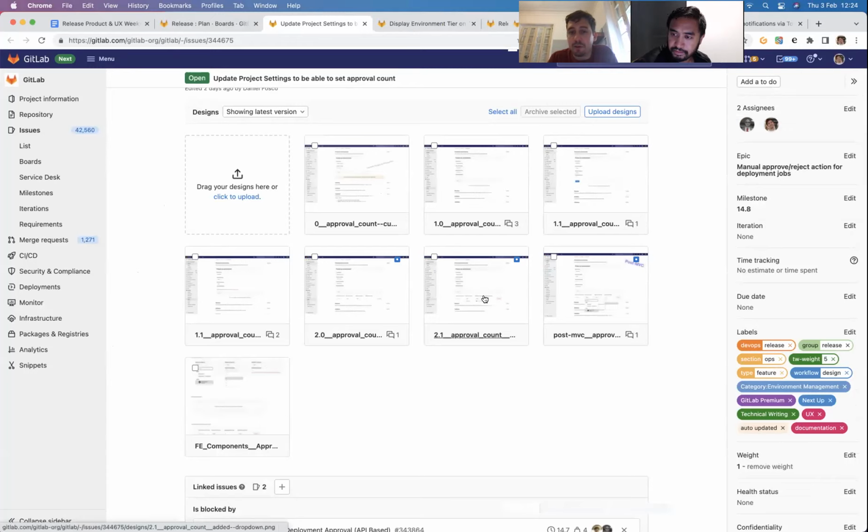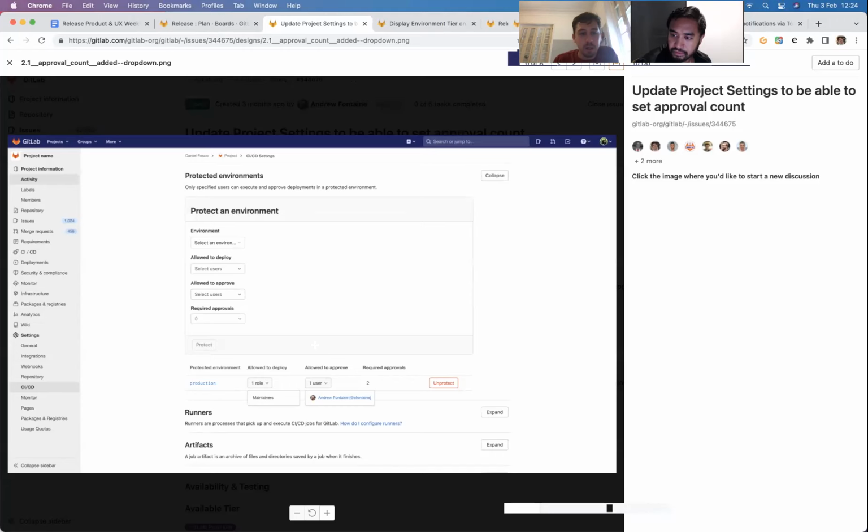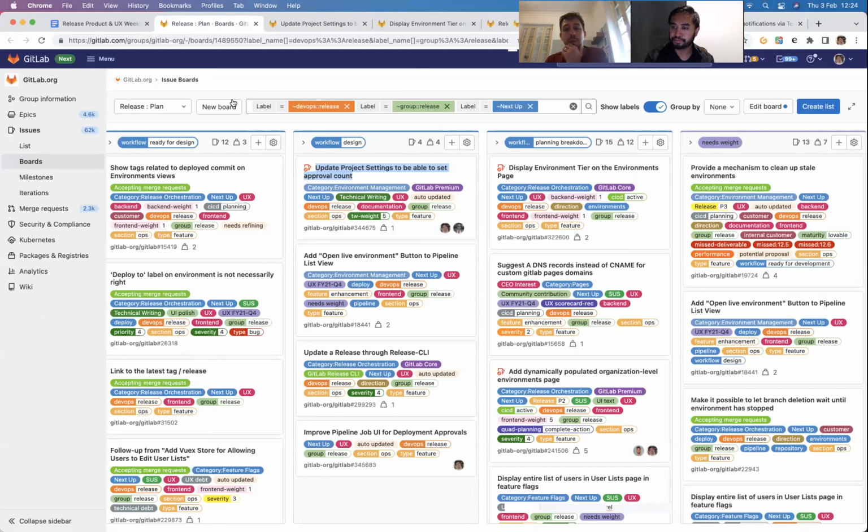Based on the feedback I received, there will be a little bit of iteration on this, but I'm happy with the state it's at. Essentially, before you could set an environment to protect it and choose who was allowed to deploy. Now you'll be able to choose who's allowed to approve and how many approvals, right? So deployments to production can only be approved by Andrew, for example, or require 2 approvals. So that's on the board, almost being wrapped.